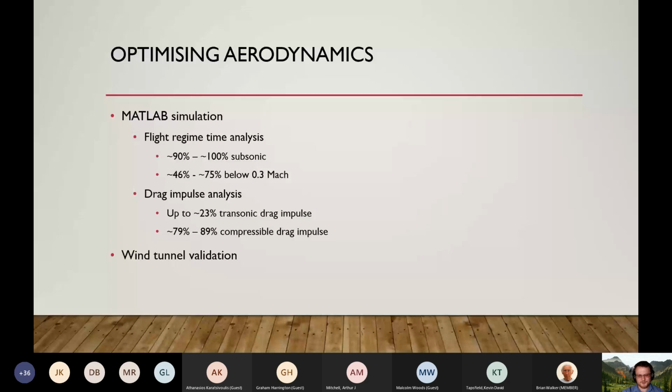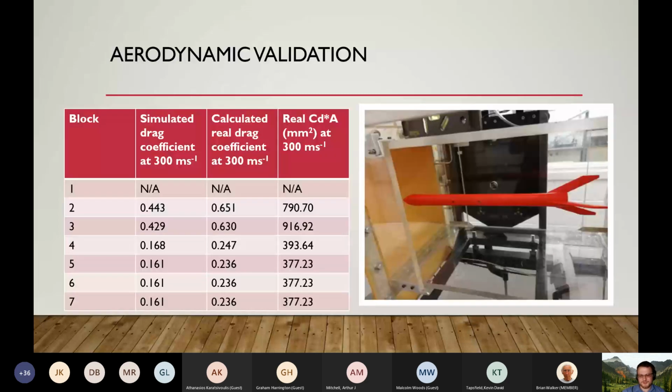And in order to do this, Oxford Brookes very kindly let me use the wind tunnel, which is shown there. Unfortunately, the wind tunnel doesn't go up to 300 meters per second. It was capped at around 25 to 30 meters per second. So what I did was I did a simulation at 25 meters per second, and then I tested the rocket at 25 meters per second. And I used that to calculate the actual drag coefficients at 300 meters per second from the simulated drag coefficients.